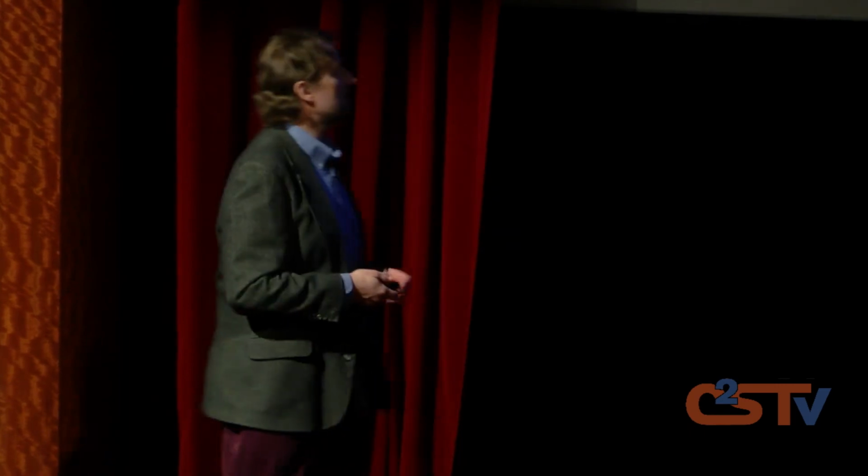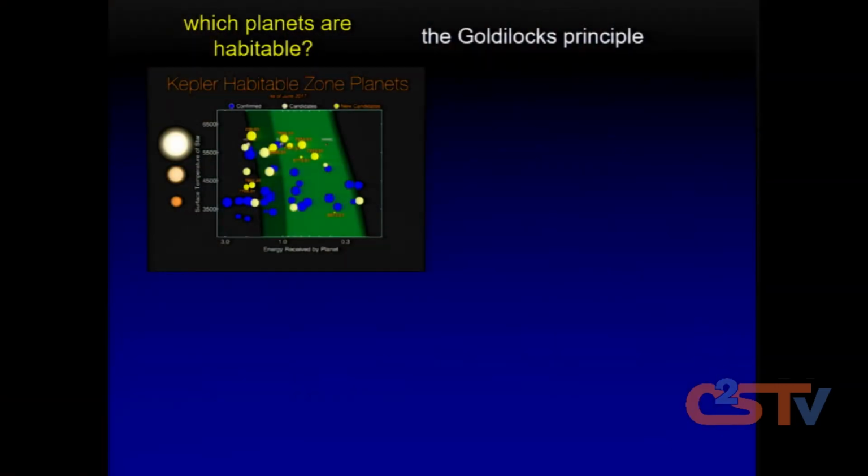And so if a planet is in a range from a sun that would allow a temperature at its surface somewhere between 0 degrees Celsius and 100 degrees Celsius, then there's a chance for life, at least water-based life, to exist. And this is called the Goldilocks principle because it can't be too hot and it can't be too cold. It has to be just right.